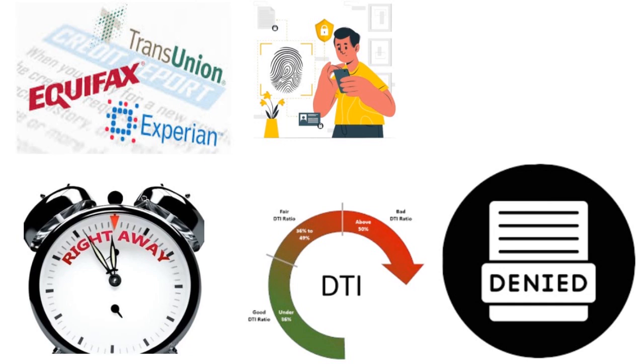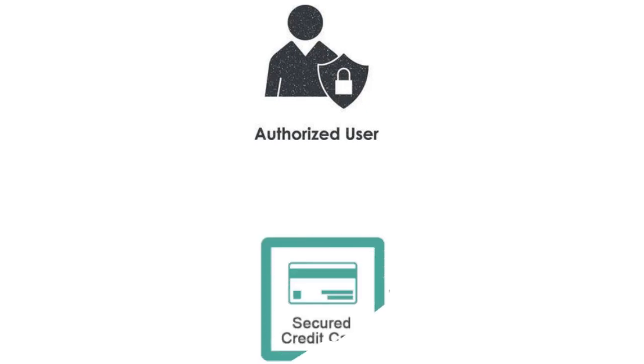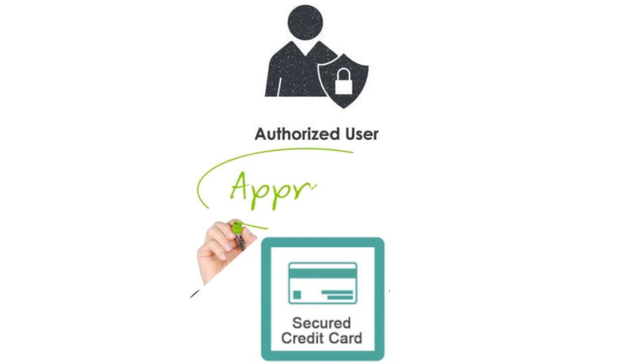So denial is disappointing, but there is a set of steps you can take to help your odds of approval the next time you apply. Okay, so a few options include becoming an authorized user on a family member's credit card, applying later after you have had a chance to improve your credit, or even applying for a secured credit card. Like I said, applying for secured credit cards is a lot easier. That's the surest way to get approved anyway.